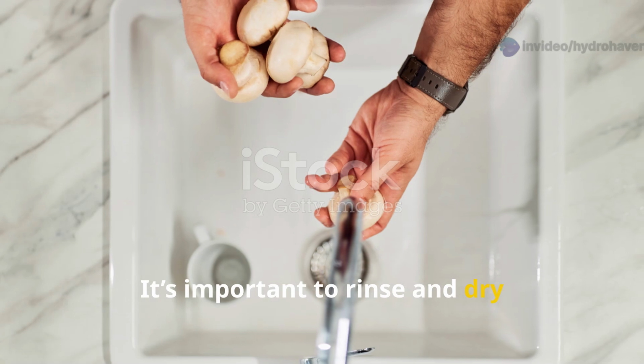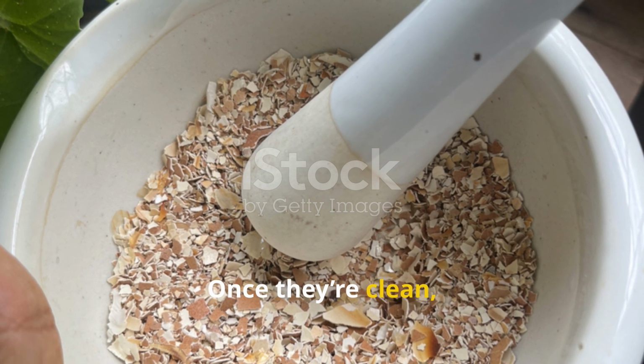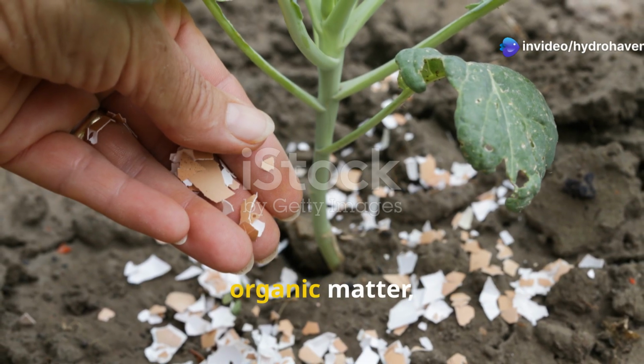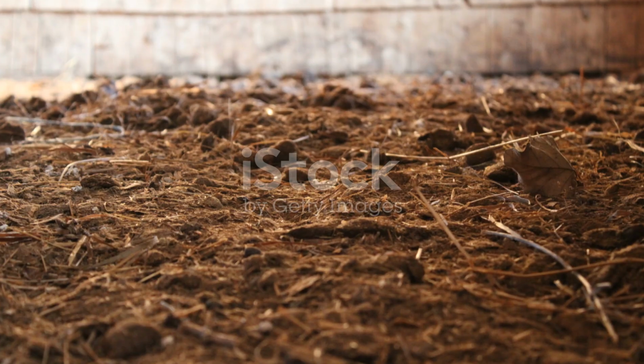It's important to rinse and dry eggshells before use to prevent odors or attracting pests. Once they're clean, crush them finely with a mortar and pestle or in a blender. Spread them near where you bury other organic matter, and worms will eventually incorporate them into their diet.